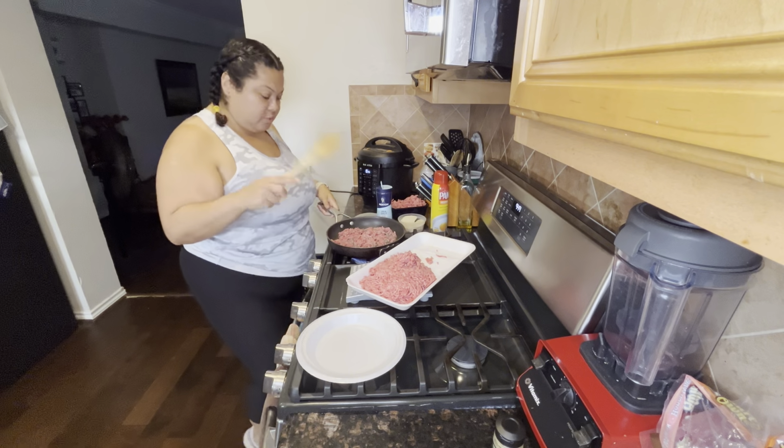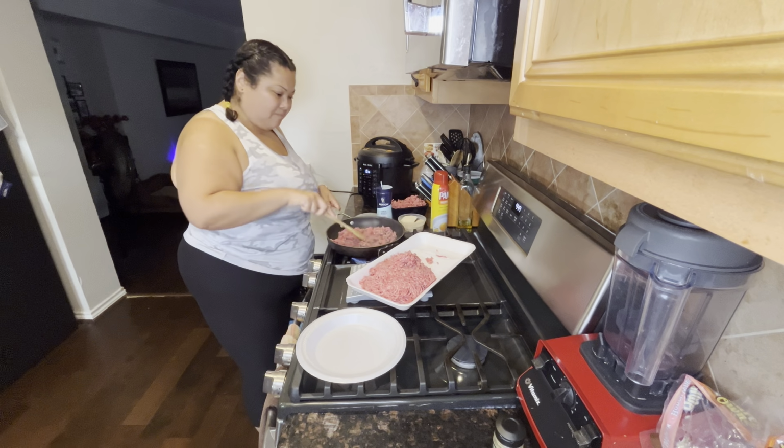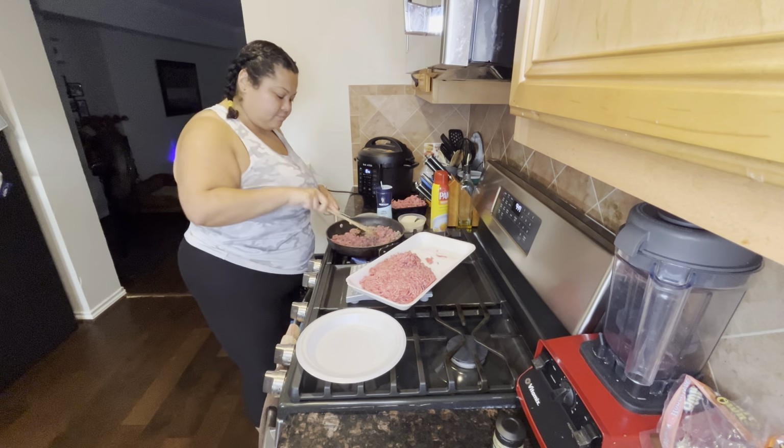I feel like wood utensils just make everything taste better. Does anybody else feel like that?